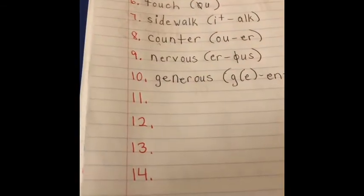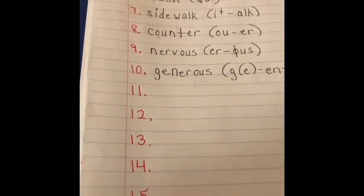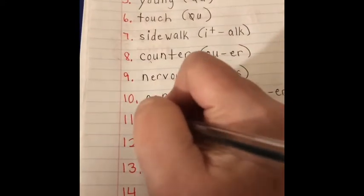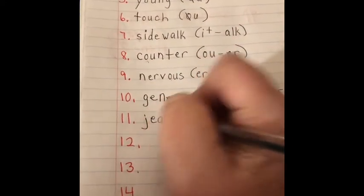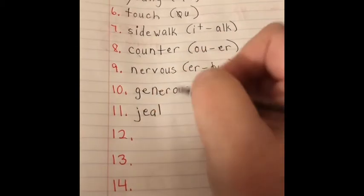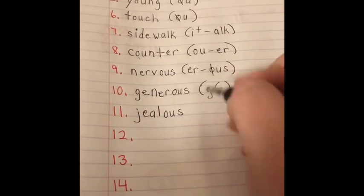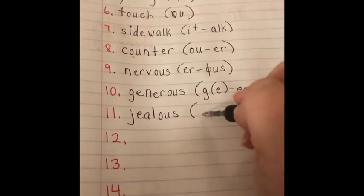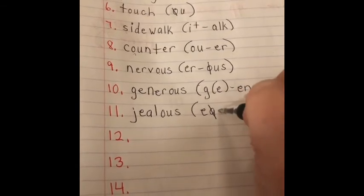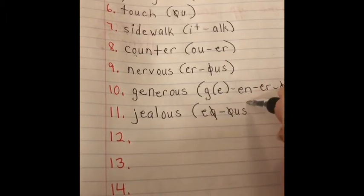Number 11 is an adjective describing someone as being envious. Number 11 is jealous. J says J. EA without hearing the A sound says eh. L says ol. And OUS without hearing the O says us. So your control is the EA spelling pattern, but we're not hearing the A. And OUS says us, but we're not hearing the O.